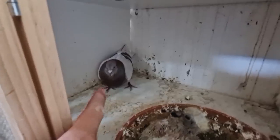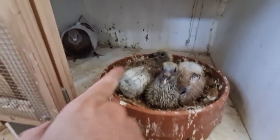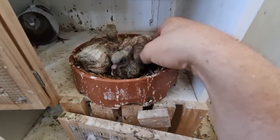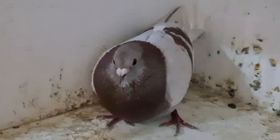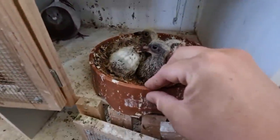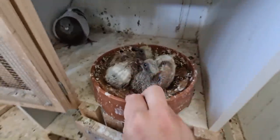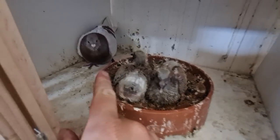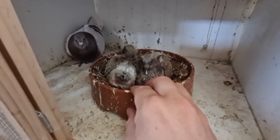The mothers are mealy. I don't mind mealies, but I'm definitely a sucker for a good red checker. I just like the more solid colour. She's still quite nice looking though. We'll probably get another round out of her, I reckon, too. I don't want to do too much breeding, but I reckon we might be able to squeeze another round out of them. I could even look at putting another nest bowl in here.